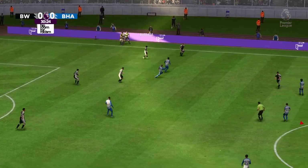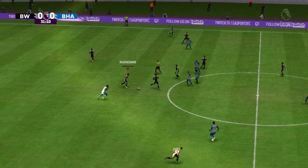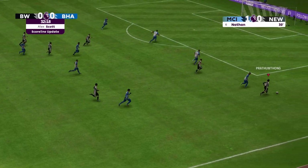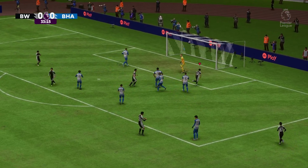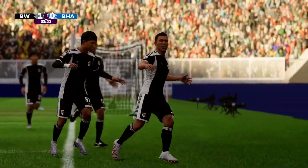I'm hearing the situation has changed in the City game. Alex Scott is going to tell us more. It's a goal from Manchester City. They've scored the opener here with 30 minutes played. Alex keeping us right up to date. Can he play it in? Firing it in. In it goes! The goal for 1-0, and that changes the dynamic.